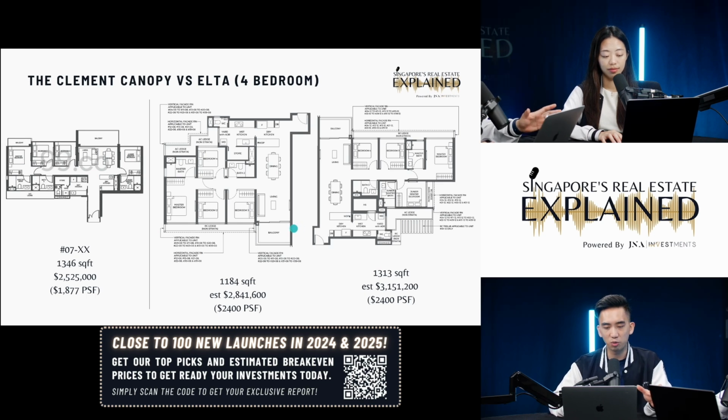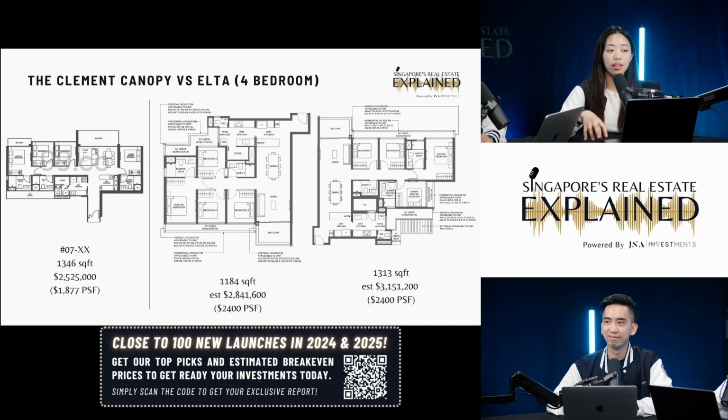Okay, at 2004 per square feet on average. And the bigger living type going at 1313 square feet at about 3.151 million. Yeah, so I think for this area itself, the bigger bedroom types usually do a little bit better than 3 and 4 because they are mainly HDB upgraders.